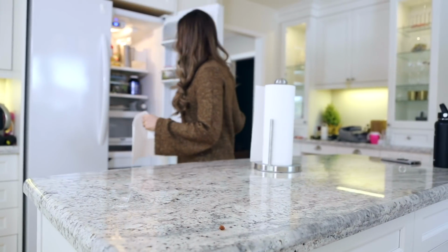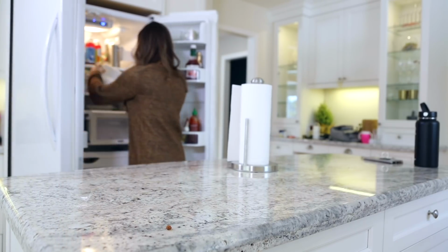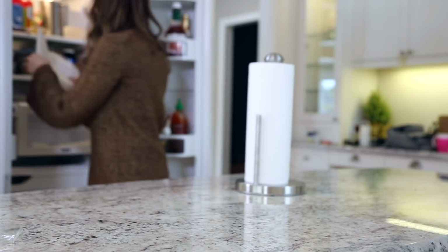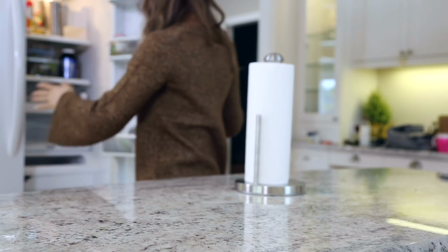Now keep in mind, you have to change the paper towel out often because of course it's going to absorb moisture, but it'll also absorb odors. What I recommend is on your weekly grocery shop, clear out your crisper drawers, change your paper towel liner, and then put all the fresh stuff back in.